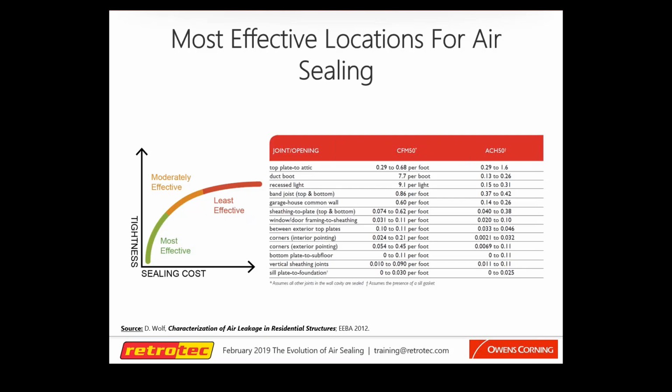Window and door framing to sheathing, you've got exterior top plates, corners, bottom plate to subfloor, vertical sheathing joints, all these things come into play, and this kind of gives you the best bang for your buck. Can you address all of them? Sure. Do you need to address all of them?